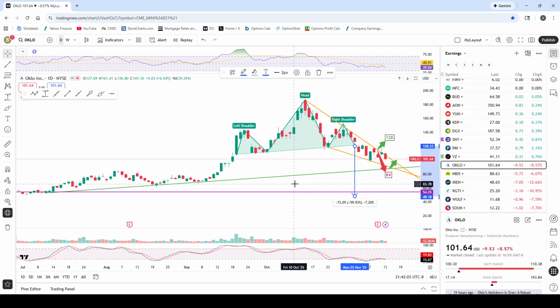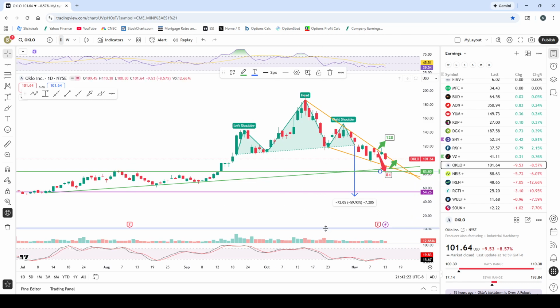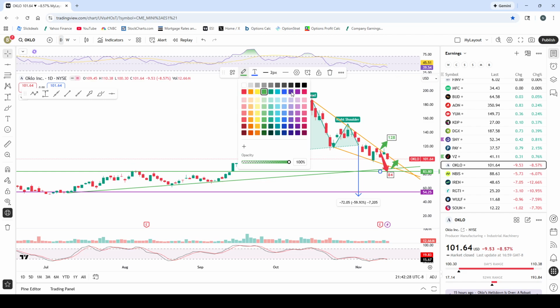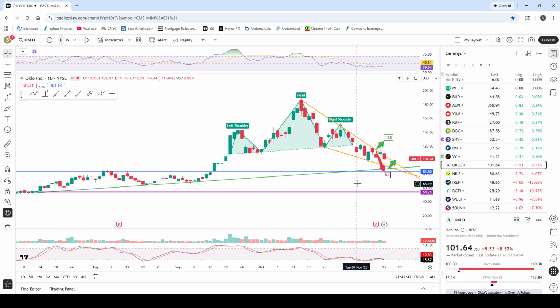Of course, the next one will be, let me show you, 84. That is why I put 84, because 84 will be the next support. And next we have 68, and then lower and lower. But 84 is the next support. Now, let me take this out.